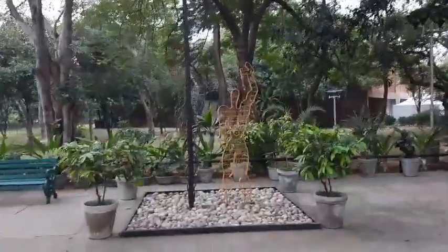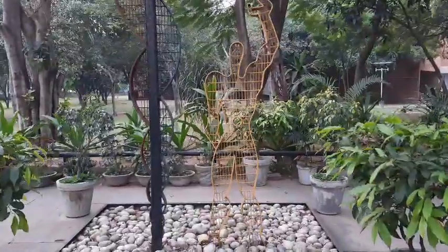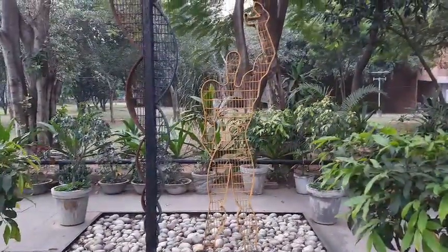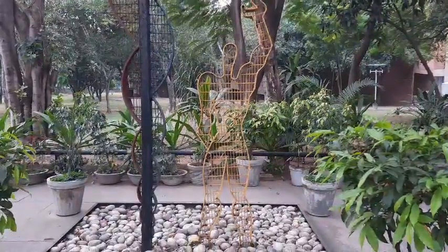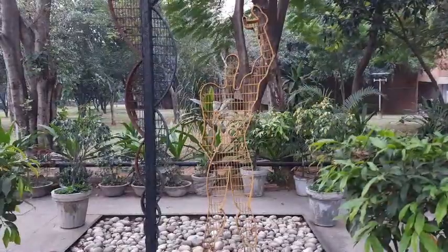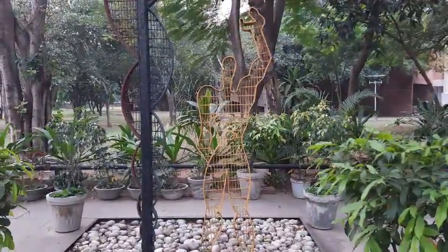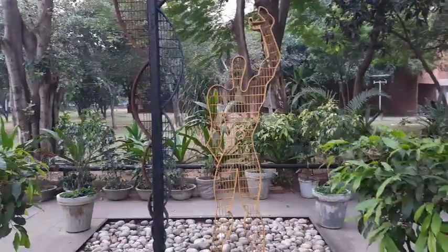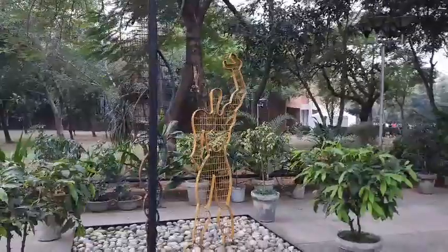This is the famous Corbusier scale of the human body. Corbusier man, or Le Corbusier's man. An apparatus which is showing human dimensions. It was drawn by Le Corbusier.